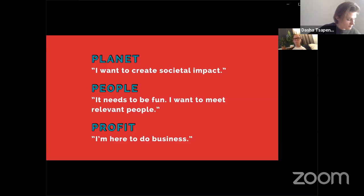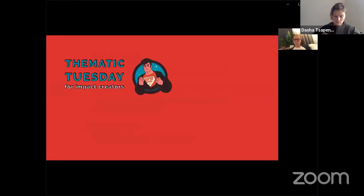It's about people, for people who want to create societal impact. It needs to be also fun for the participants so that they dedicate time for it. But it also needs to serve their interests for new business. So planet, people, profit, 3 criteria. And how the process works, it has 3 phases.